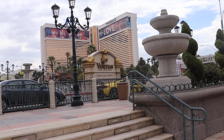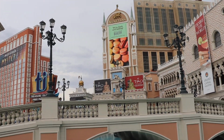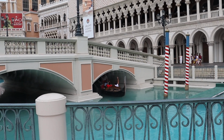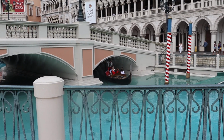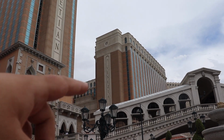Now if you guys are standing where I'm standing, you see the sign right there for the Venetian. There's the other sign, and right here they have this water. On this water they do gondola rides throughout the entire, not the whole hotel, but almost throughout the whole hotel. So it's pretty cool. We'll check that out along the way. If we look over here, we got a better look at the whole thing. This is also part of the Venetian, and so is this.